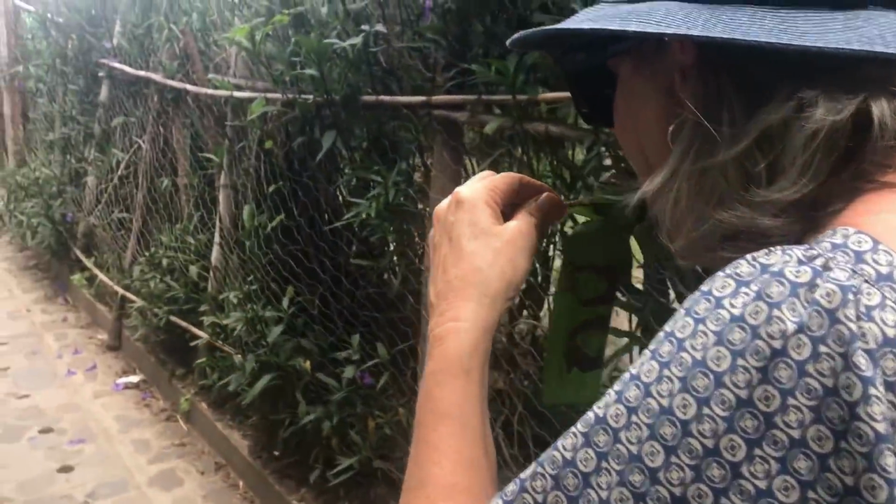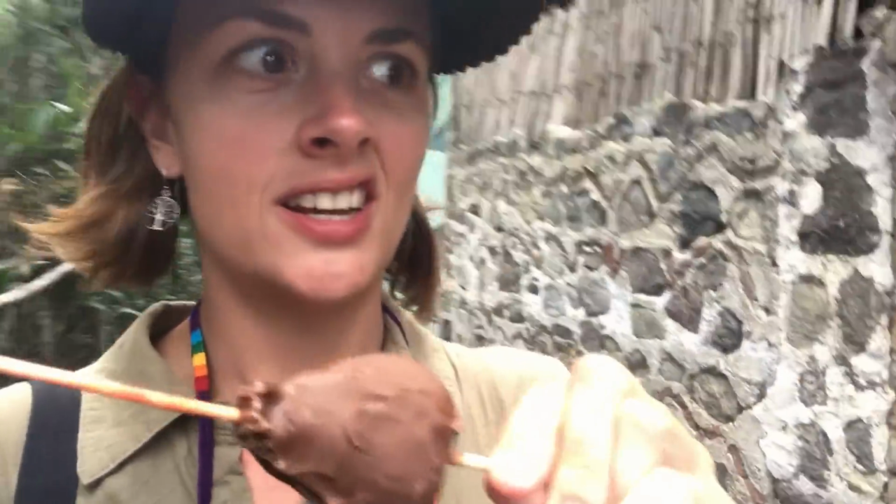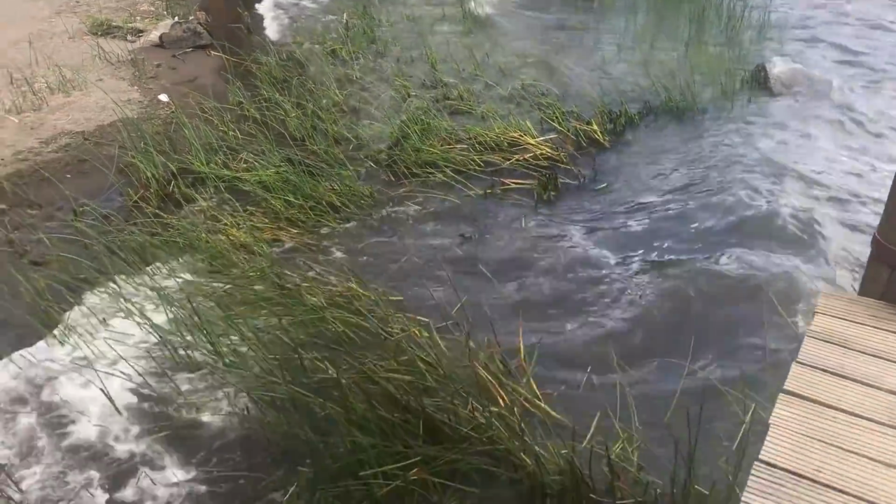Delicious. Alright, we just got these chocolate strawberries from the chocolate factory here in San Marcos, and they're so good. We're like frozen. I didn't realise the lake could get so lazy.